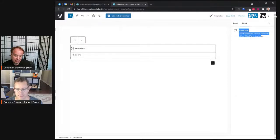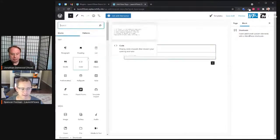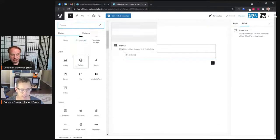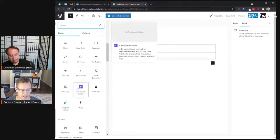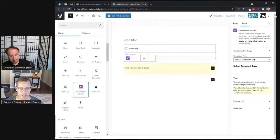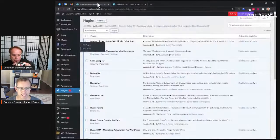So each of the standard core blocks has various degrees of control. Now, don't get me wrong. When somebody makes a custom block, as I've been doing, you can actually add all the controls that you want. And that's one of the things that's very interesting. Like if I put in conditional section, this has all these custom controls, which is kind of clever. But one of the things that Gutenberg really needs, and that's what we're going to fix here, is a standard way to style any block.